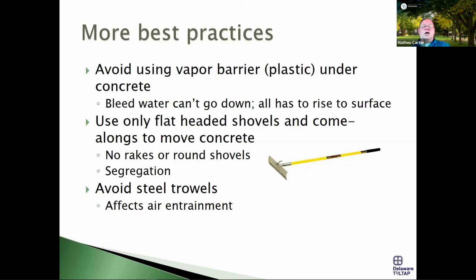We also want to use the proper tools to move the concrete around. We want to use so-called come-alongs like we see here, or flat-bladed shovels. You don't want to use garden rakes, pointed shovels and things like that, because what we find is that creates a lot of segregation in the mix. So we really want to use the right tools because segregation is an enemy for us in concrete, just like it can be in asphalt.